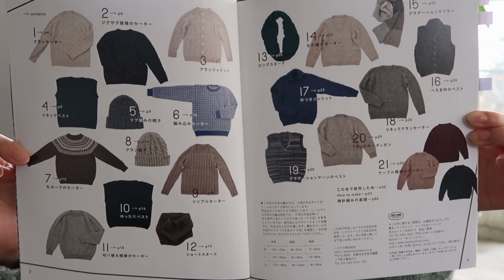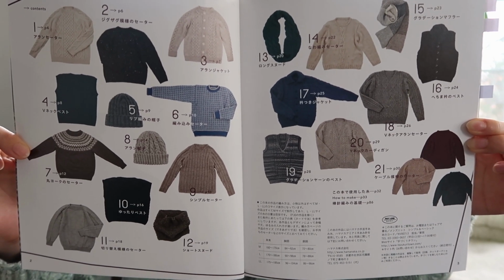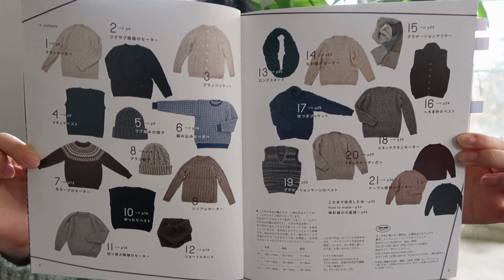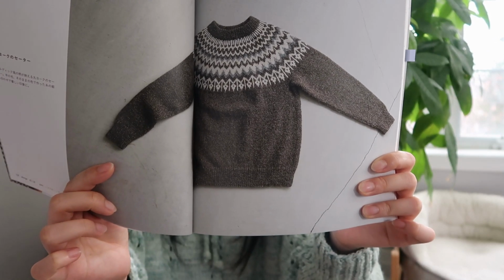So if you're interested in what this book has to offer, definitely pause and take a look. I love how Japanese knitting books have this table of contents. So we did end up going through a few patterns in here, and I do want to show you guys. Number one is this beautiful colorwork jumper or sweater.